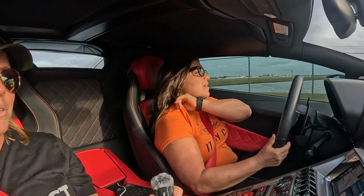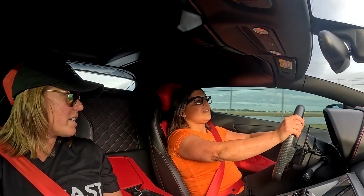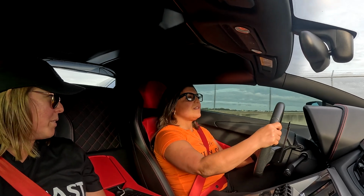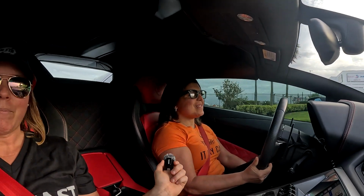I think the Aventador was the last in a bit of a masterclass of Lamborghinis. The Revuelto is a very worthy successor. It's just a different feel. Yeah. It's a different launch. I mean, you've launched both. What's the difference? Shifting is probably the biggest factor.